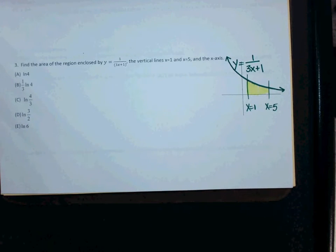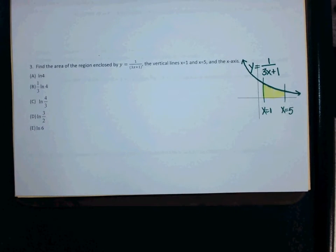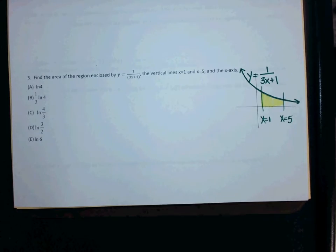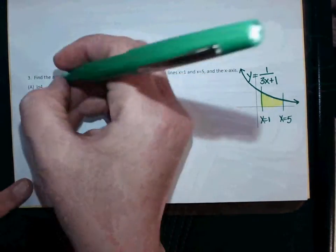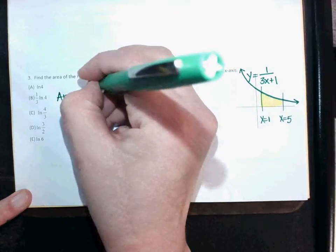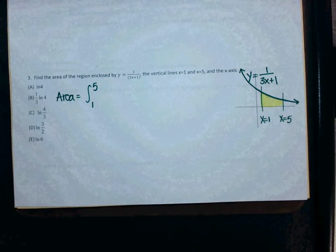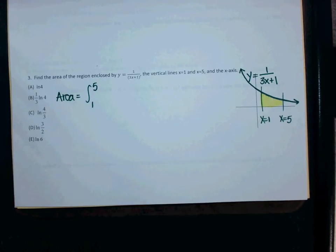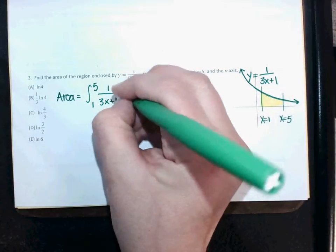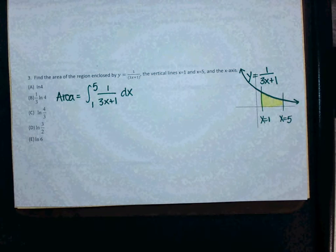An integral, good. My other class is like, Riemann sums. And I was like, no. Okay, integral from where to where? From 1 to 5. 1 to 5, good. Okay, area equals integral 1 to 5. Okay, and then what are we integrating under? 1 over 3x plus 1. Boom, 1 over 3x plus 1 dx. Okay, and that is the exact area, okay?